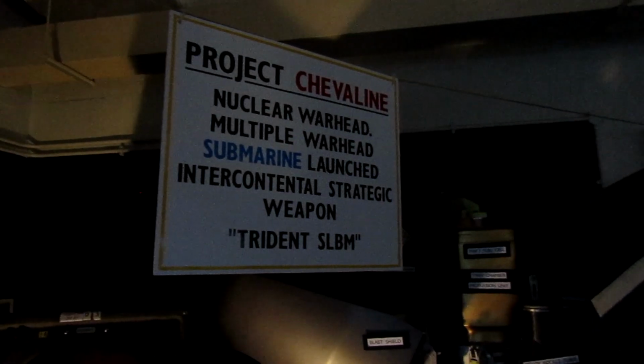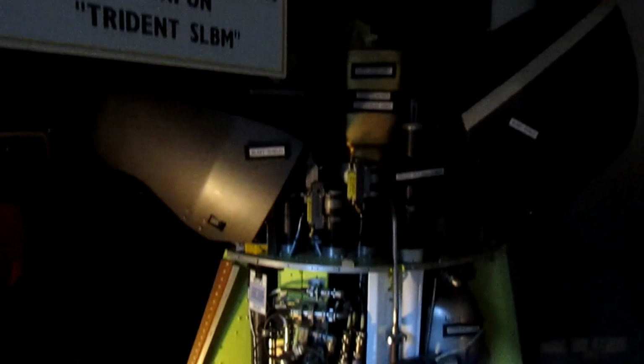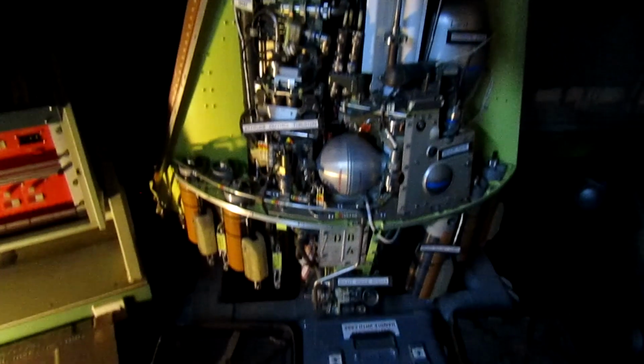This is the only place I know where you can view a Polaris nuclear warhead. These would be launched by our Trident-class submarines. Just one of these bombs has the destructive power of 36 Hiroshima bombs.